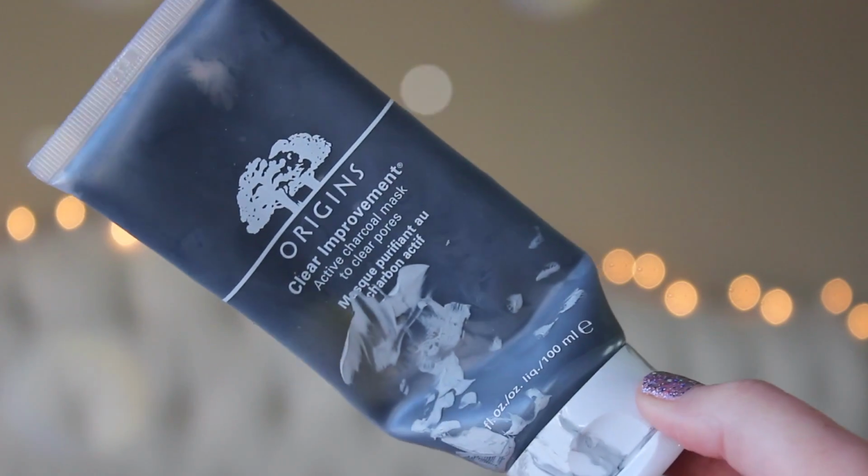I used up this Origins Clear Improvement Active Charcoal Mask to clear pores. I love this mask. I just much prefer my L'Oreal Detox and Brighten mask, which is, I literally think, a third of the price. That one's $10 and then this is probably around $26, $28, $30. But this is a great mask if you're into Origins. I don't know how the ingredients compare, so if you're super picky about your ingredients, you might like this better, but I like the L'Oreal one better because it's one of the ones that dries down. It shows where the oil is coming out of your pores, which I think is so satisfying. This one does not do that, but it's along the same lines as a charcoal clay mask.